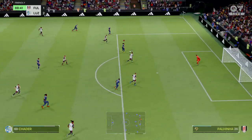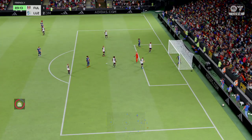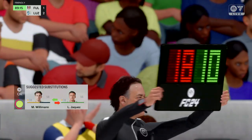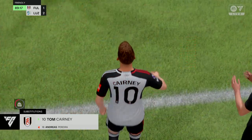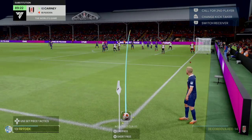Played through nicely. And they're still just about in it, thanks to that stop. Oh, it could have been game over, but he produced a top save at an important time. Fantastic work from him.